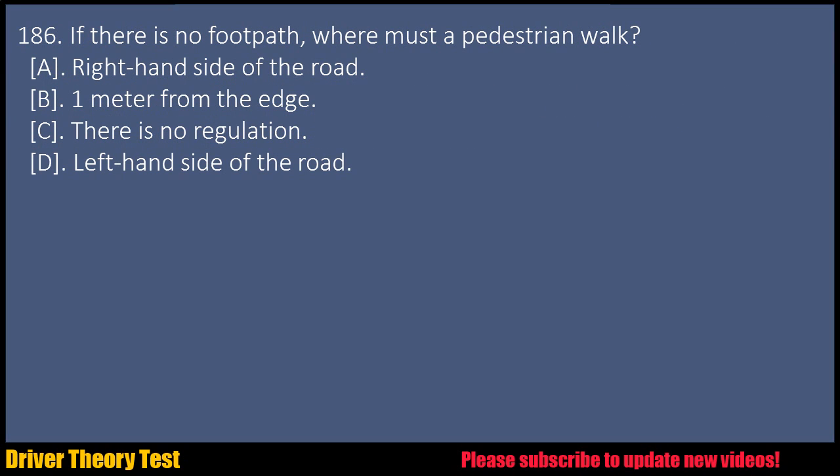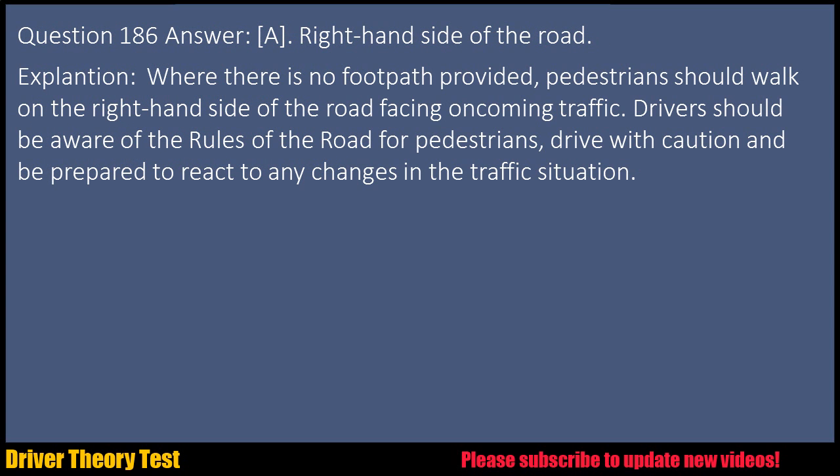Question 186. If there is no footpath, where must a pedestrian walk? A. Right-hand side of the road. B. 1 meter from the edge. C. There is no regulation. D. Left-hand side of the road. Question 186. Answer: A. Right-hand side of the road.